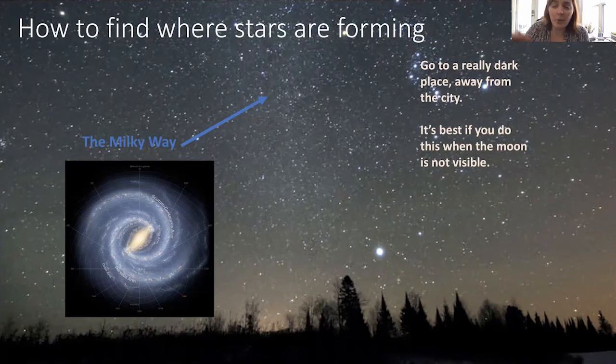So we're seeing way more stars. And when we look off of it, we're looking off of the galaxy, so we don't see as many stars. And this faint glow is actually millions and billions of stars.